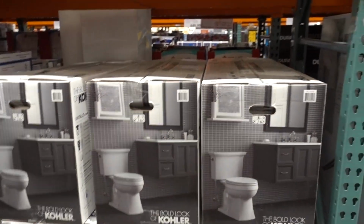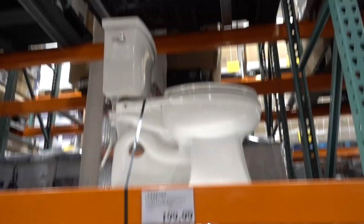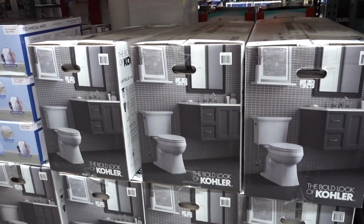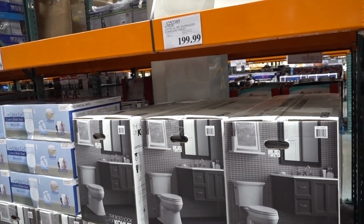The bold look of Kohler. How is that bold? Looks like any other toilet bowl to me. That is a bold statement, Kohler. Your toilet just looks like a standard toilet.